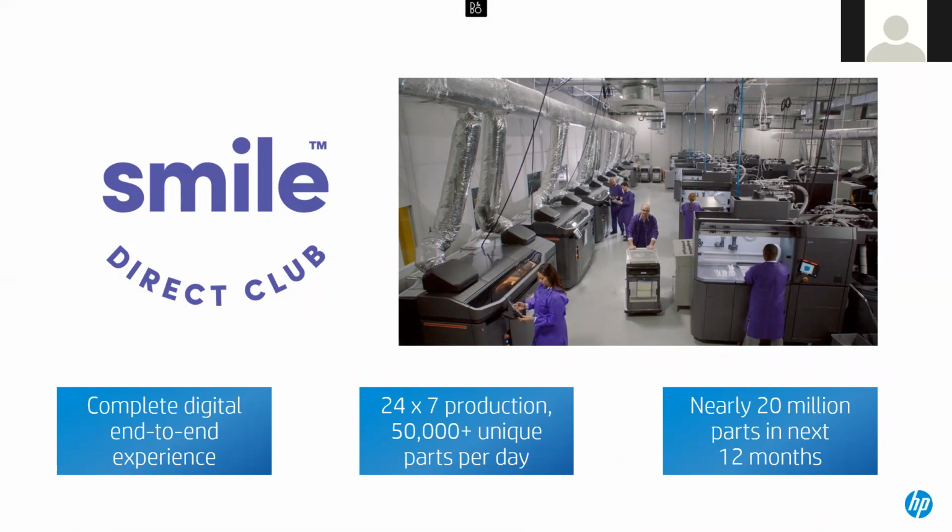The way that process works is that they have kind of the beginning state and the end state of your teeth. And what they do is they print, using our technology, dental arches for many different iterations along the way. So if it takes 20 different aligners to get you from where you're at today to where you need to be, they'll create 20 of these arches and then vacuum form a clear plastic around that 3D printed arch and then send you just the aligners.